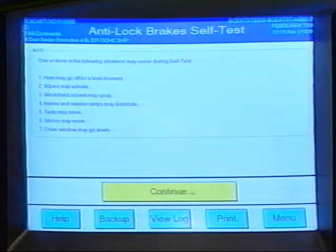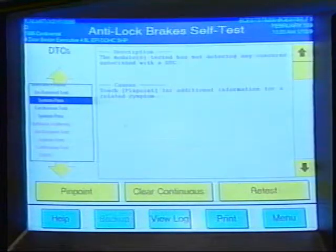Touching Continue will initialize the self-test. Test results are shown in the scroll box, and additional information is displayed in the dialog box.